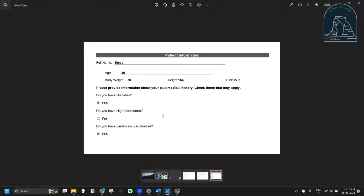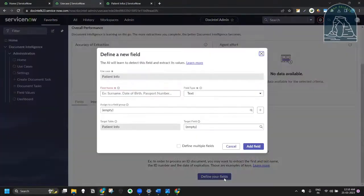And I want to talk about the main highlight of this: now you can extract checkbox information from the documents that are there. So we have a couple of checkboxes. Let's see if our application will be able to parse these things up. So let's go ahead and create a few fields.